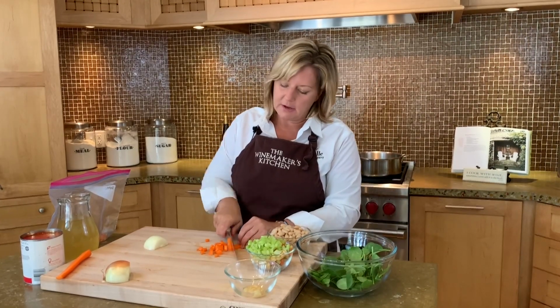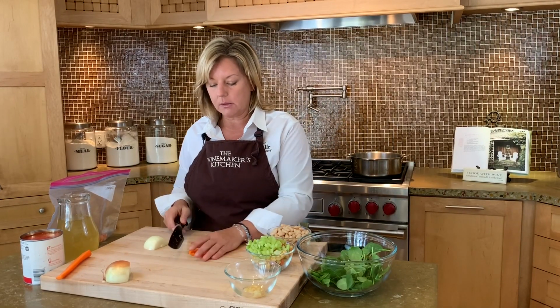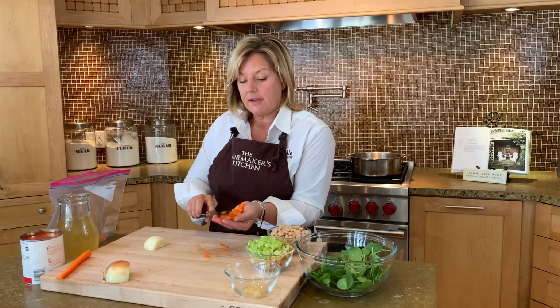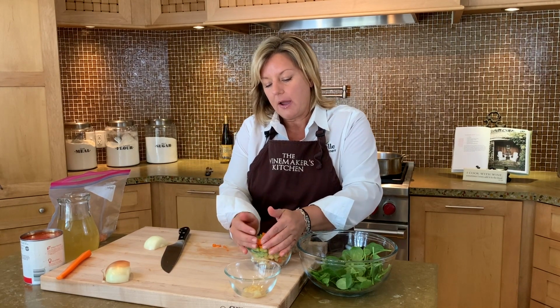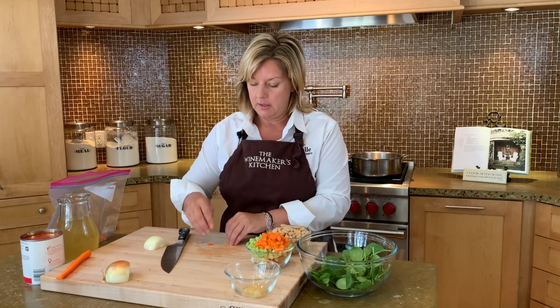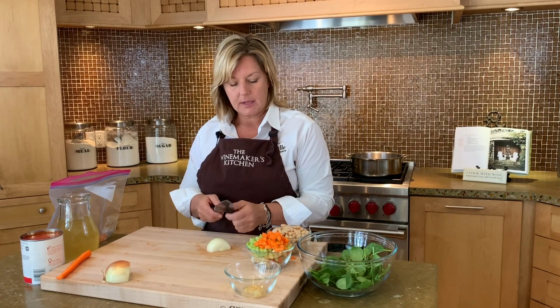But speed is not your goal when you're chopping. I chop a lot, so I'm kind of quick, but that's not your goal. Safety is your goal. So you want to keep your fingers out of the way. Now I have those ready to go. And last but not least, the last part of our Mirepoix is our onion.